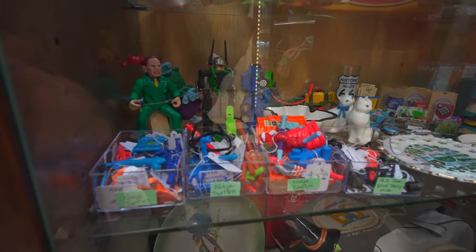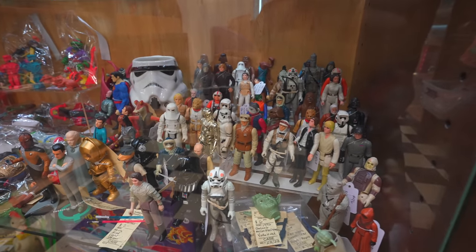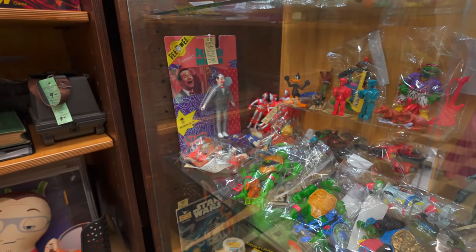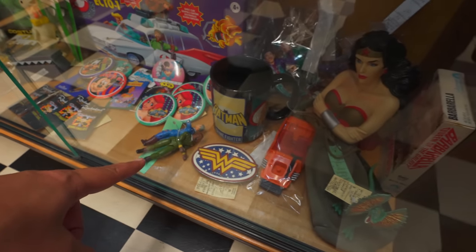Cool action figure accessories. Dick Tracy action figures. Got old school 80s Smurfs and Ghostbusters toys. There's a ton of vintage Star Wars in here. I still have tons more that I haven't got in yet. Old school Ninja Turtles. Look at that. There's Pee Wee Herman on a card right there in good condition. Pretty awesome. Got some Random Land pins. Okay, that's good that we still have a few of those. There's Mr. T right there. I pity the fool that doesn't want a Mr. T. I have no idea where I'm going to stick that bee smoker.